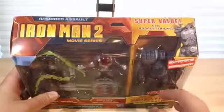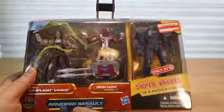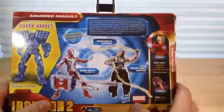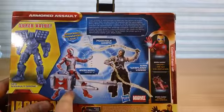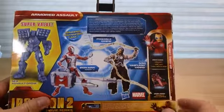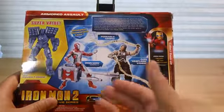Iron Man 2 movie series, super value, and it comes with a super value Sea Assault drone, and you've got Armored Assault, Avengers Assemble right there. On the side, you've got box art of Whiplash and Iron Man, and on the other side, you've got super value. On the back, you've got a description right there, and of course you got the Sea Assault drone, Iron Man Mark V with his armored transport case which fires missiles. Yes, gimmicky, but of course that's not really the most important thing, it's the figure.